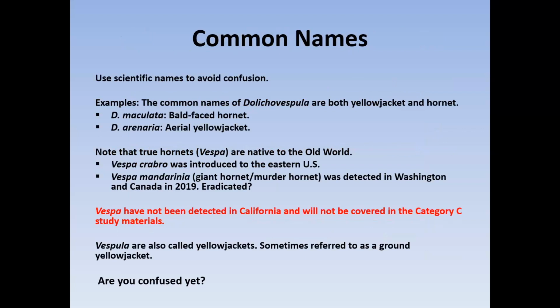And here's an example. The common names of Dolichovespula are both yellow jacket and hornet. So D. maculata is the bald-faced hornet. D. arenaria is the aerial yellow jacket.